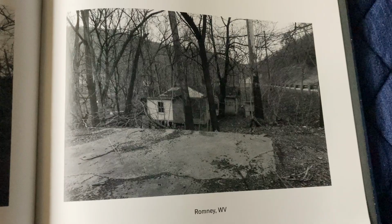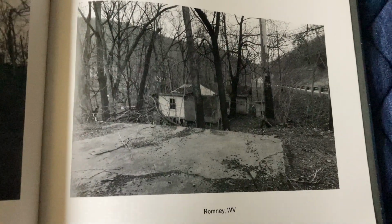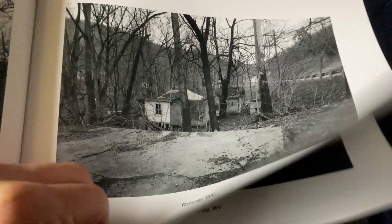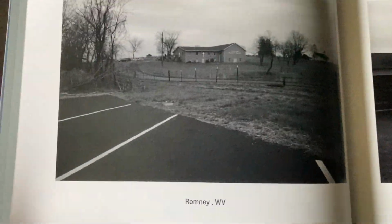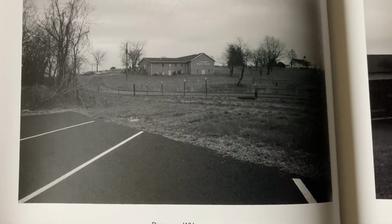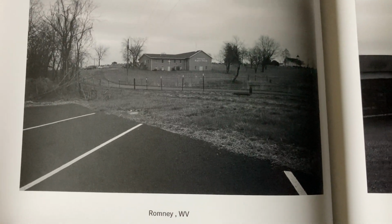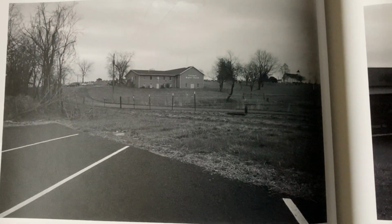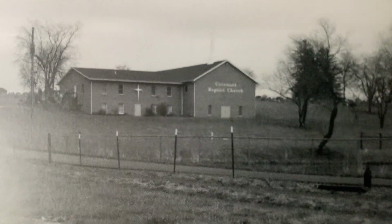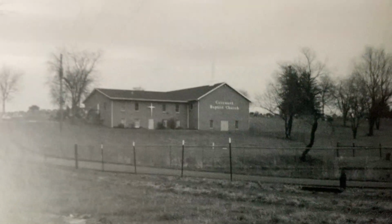And Romney as well, this roadside old house here, just off the main road. And here we have a church just to the east of Romney. It might still be considered Romney, but I just like how the parking lot kind of pulled you towards the church, even though the parking lot wasn't part of that church. And you can see the church here, Covenant Baptist.